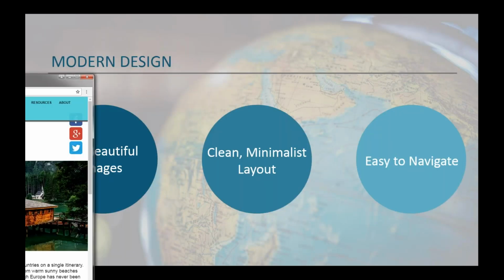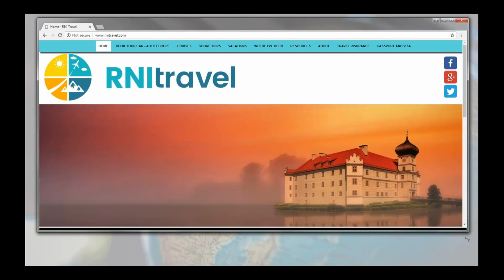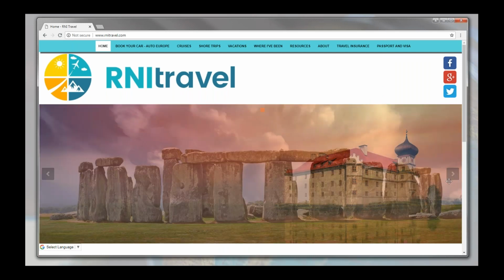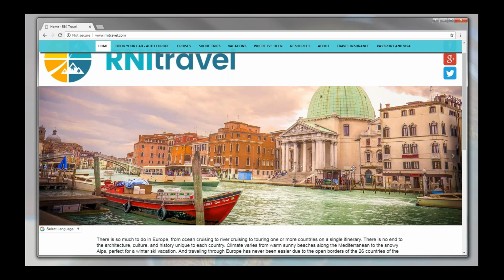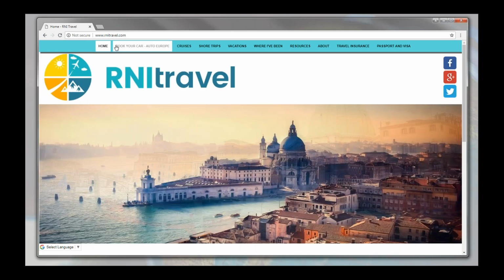So the next, this is actually one of my favorite websites that Passport Online has worked on recently. This is an agency that specializes in European travel, and you can see that based off of the images that have been chosen. And again, these are just big, beautiful images. This is really eye-catching. If I logged in as a first-time user and this is someone I was looking to do business with, I would be impressed at this point. I can see what I'm looking for.